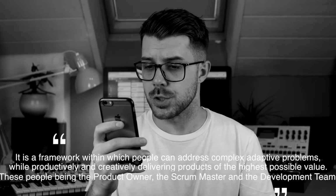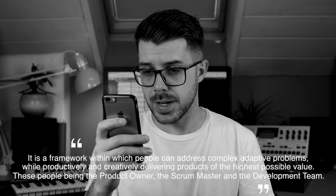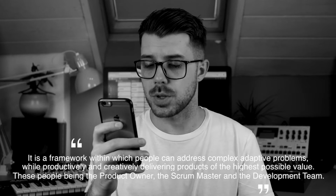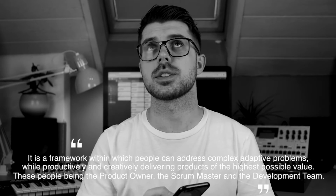If you're watching this, you're most likely aware of what Scrum is. It is a framework within which people can address complex adaptive problems while productively and creatively delivering products of the highest possible value. These people being the product owner, Scrum Master, and the development team.